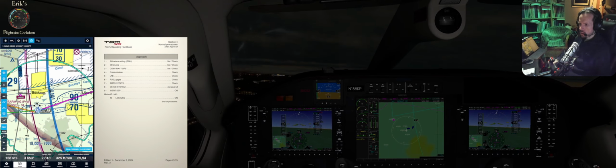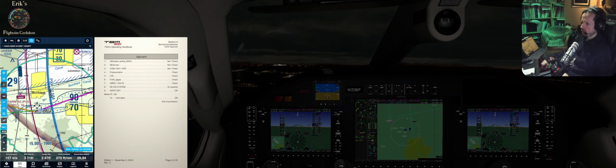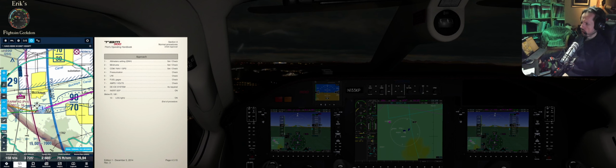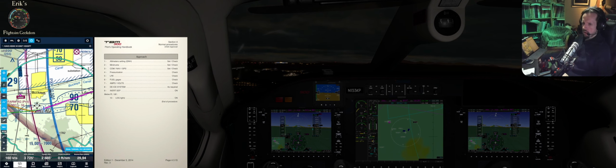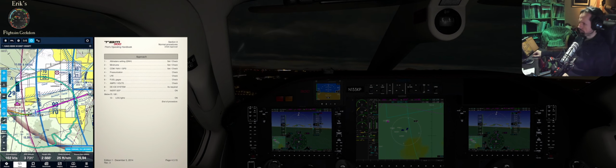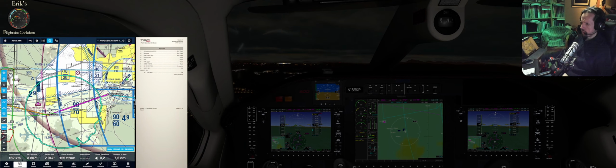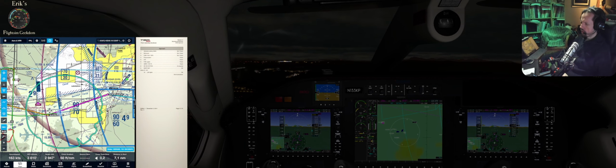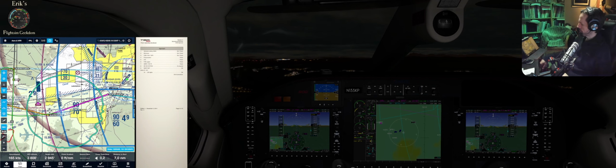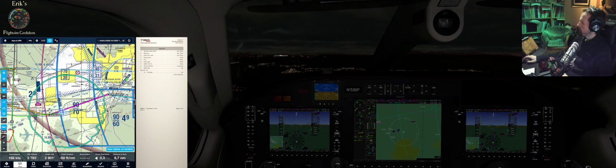NorCal approach, good evening, 122, checking in at 14,500, climbing to 15,500. 122, Sierra Quebec, NorCal approach, roger, the Concord altimeter 3009. Springs Tower, 25 Victor, do you have radar contact? 25 Victor, contact Springs departure. Contacting departure, 25 Victor. Springs departure, this is 25 Victor at 7,800, climbing 10,000. 25 Victor, Springs departure, radar contact.